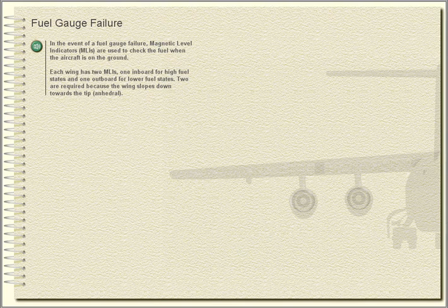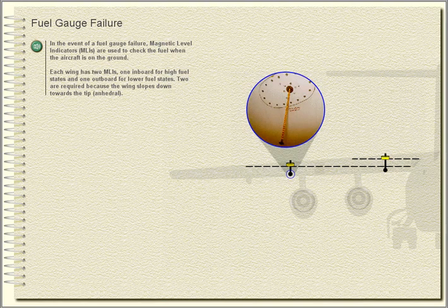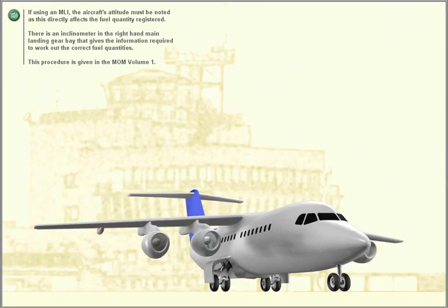Fuel gauge failure. In the event of a fuel gauge failure, magnetic level indicators, MLIs, are used to check the fuel when the aircraft is on the ground. Each wing has 2 MLIs, one inboard for high fuel states, and one outboard for lower fuel states. 2 are required because the wing slopes down towards the tip, anhedral.